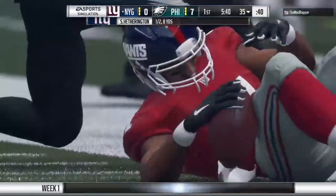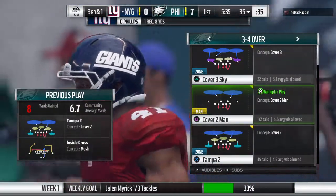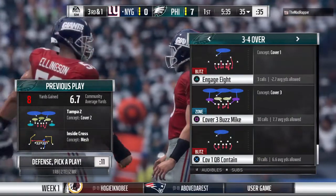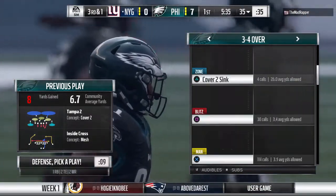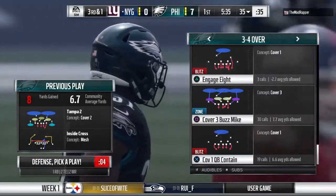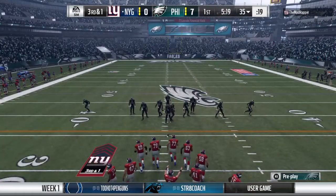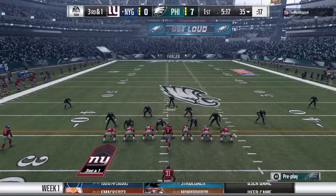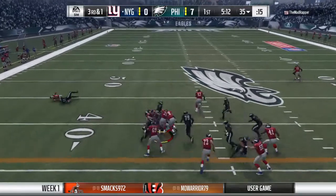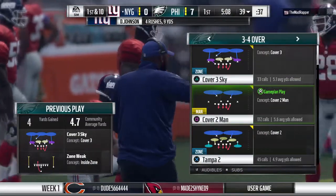Throw left side complete. It's Phillips. And he's able to take this one up to the 35-yard line. 8 yards on the completion, but now they face 3rd down. So completion on 2nd down, that brings up 3rd. Here we go now. They'll try and run for it. Here's Johnson. And they pick up the first down there with a gain of 4.